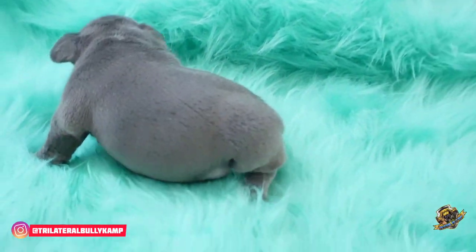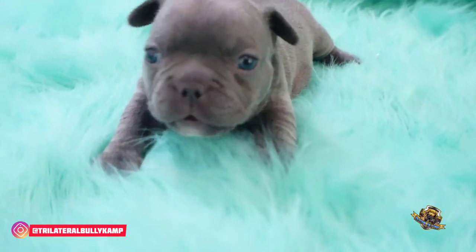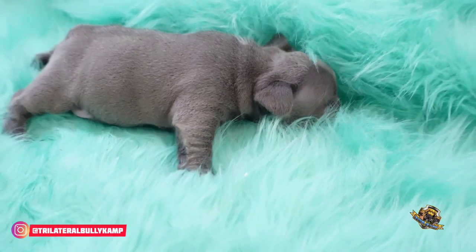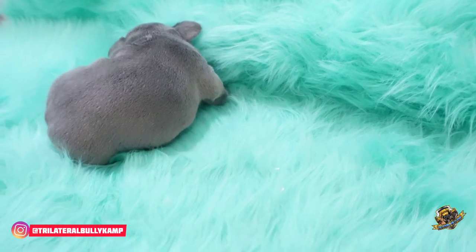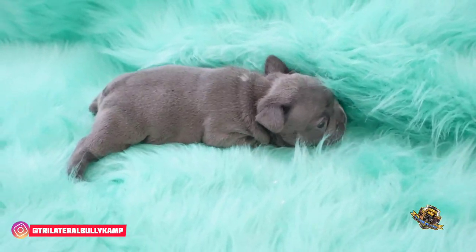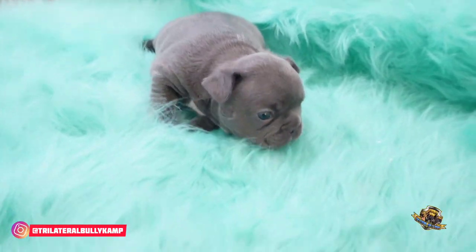Her muzzle is just, I'd say, a little wider than everyone else's, and that's a good thing if you're wondering. She has the blue eyes, not so much the tan points though, guys. You see she has slight tan markings right here on the side on each arm. So we're just gonna have to see how her coat develops. She has a white mark on her neck. That's how I know she's the girl, when she's down there, that white mark on her neck. She is the only girl, by the way.